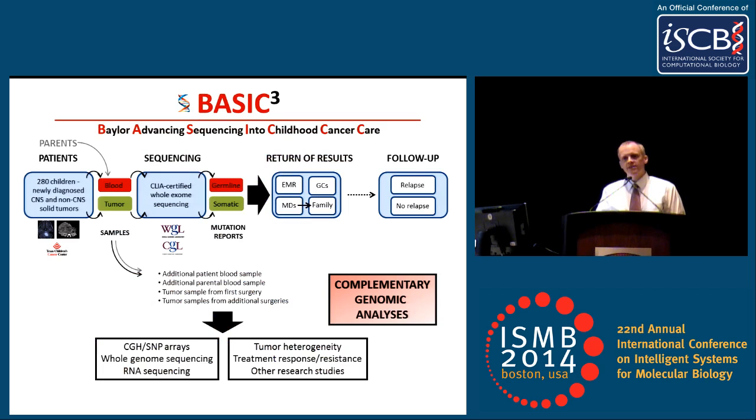The second thing I'd say is that we're under no illusions that exome sequencing is going to be the test of choice for these patients. So it's an example of the type of genomic studies that we can do and the types of challenges we face.